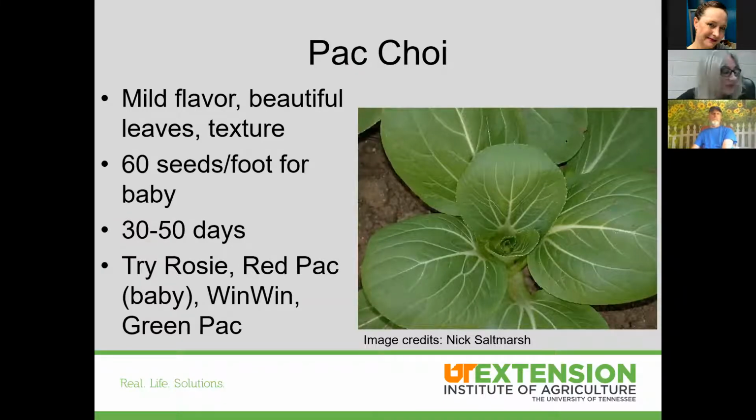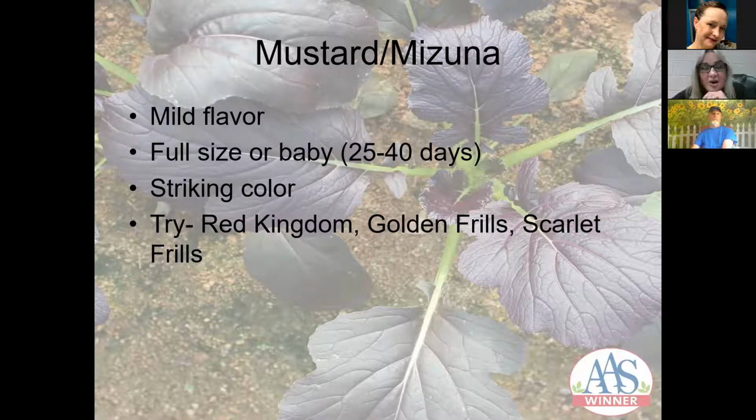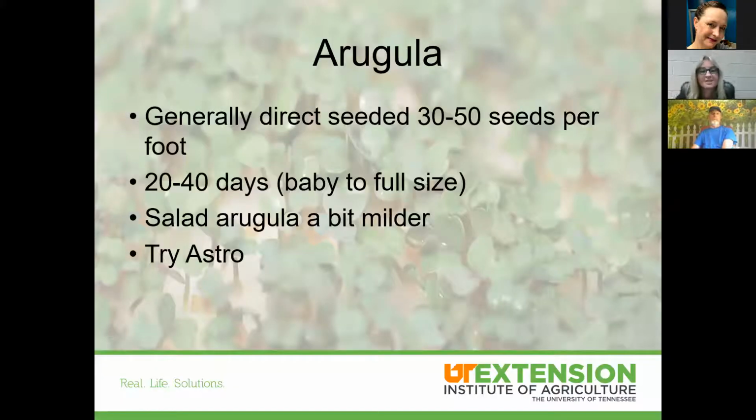If you want a few different things, some pak choi can be a great option, a milder flavor. You can eat these as baby leaf, as mixed greens. There are some beautiful small reds. So they can add a softer texture and a milder flavor. This is Red Kingdom mustard. So we're starting to get into the slightly more pungent crops, but some of the newer mustards are still kind of mild. They're not going to be really distinct. You can eat these as baby crops, as mature crops, with lots of beautiful leaf colors and textures.